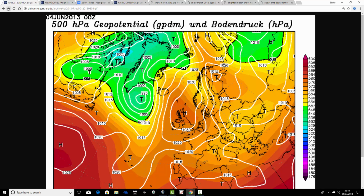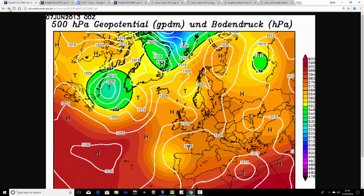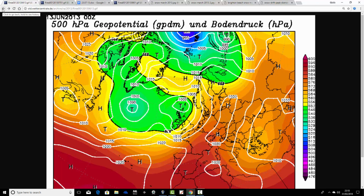So high pressure is dominating here through the first week of June. We have a big area of high pressure over the UK and reaching up towards the northeast as well. Remember, when we get to the summer months, those easterly winds that bring us those frozen conditions in the winter and in the early part of spring, by the summer months, the easterly winds will generally be bringing quite warm air in from off the continental land mass.